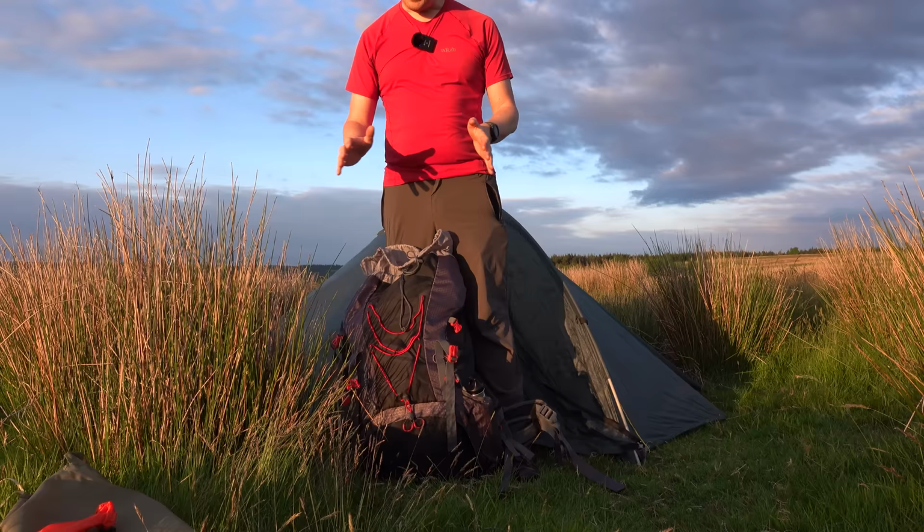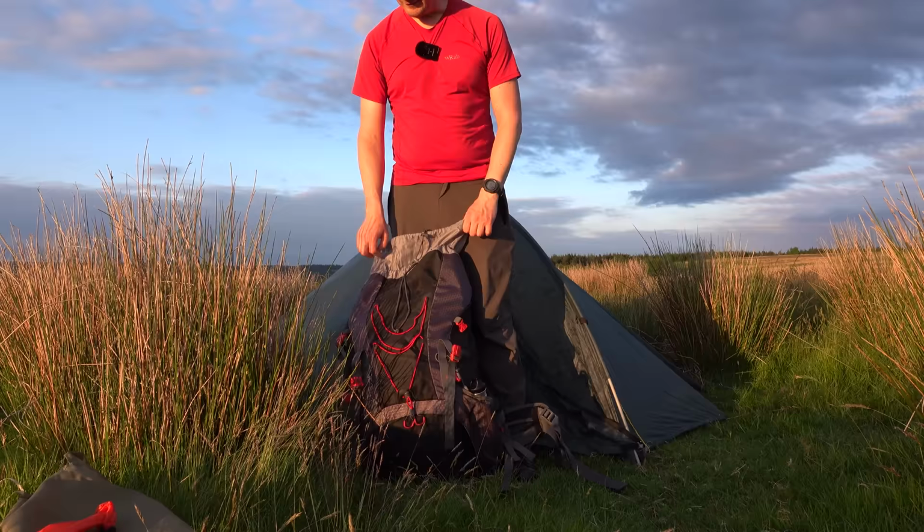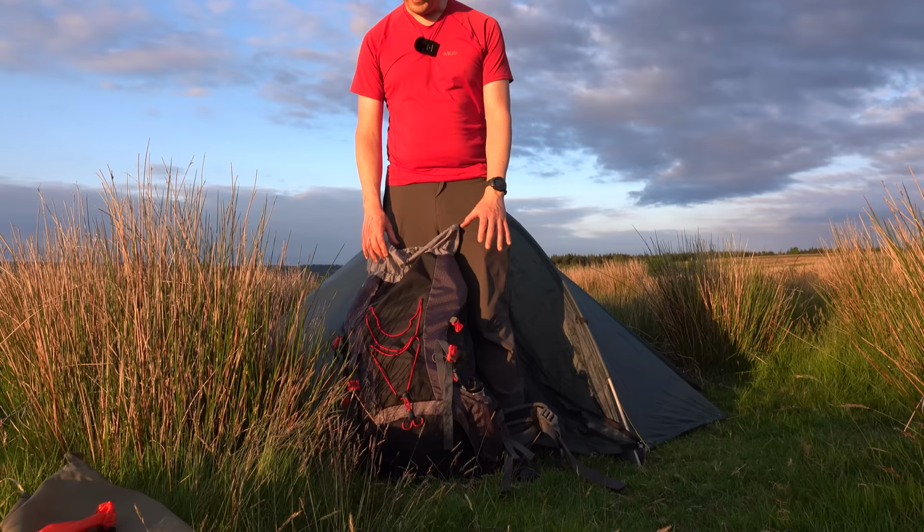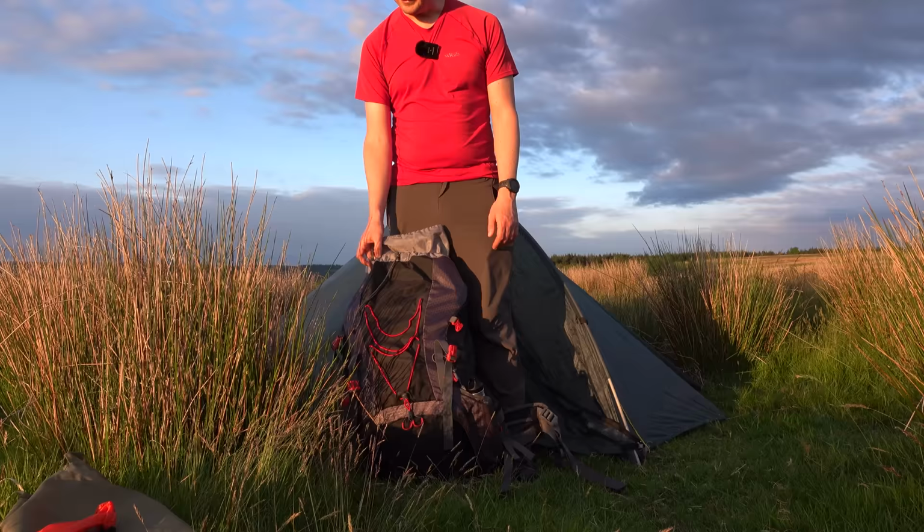So we've got an OEX Valo 7080 backpack. I bought this off of Facebook Marketplace in mint condition. It's got its original rain cover. There's no damage to any of the zips, there's no damage to any of the things, there's not even a mark on it. And this cost me 20 quid. Really good bag, really big bag. It's only 2.1 kilos as well, which is quite light really considering the size of the bag. So yeah, really good backpack, will probably last many years, £20.